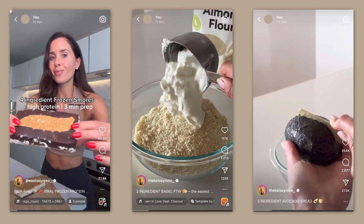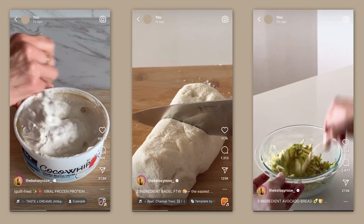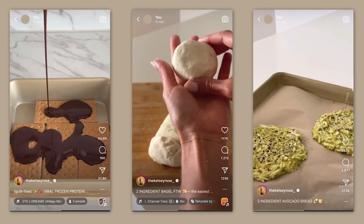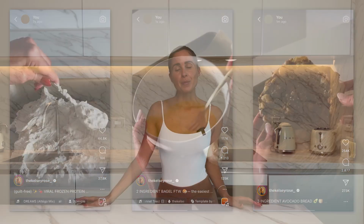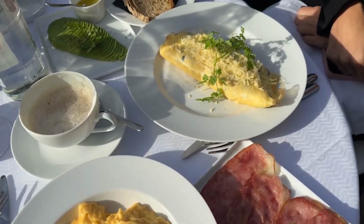By no means do I claim to be a chef in the kitchen, but over the past couple of years, I have racked up tens of millions of views on my simple and easy recipes, because my mission really is to create meals, snacks, and recipes for you and I that will make us feel good, but won't sacrifice our results. I'm a foodie, I love eating, and if you're watching this video, you probably do too.